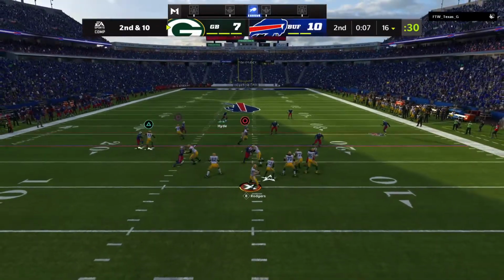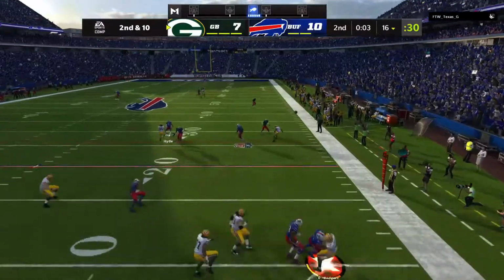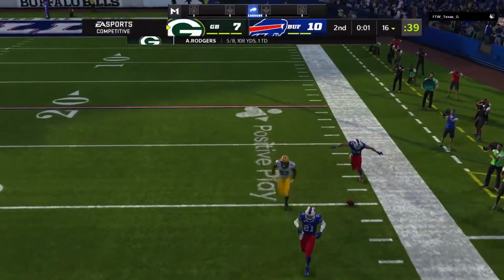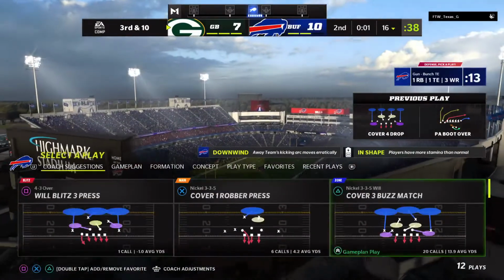Play action. Now it's Rodgers. Escaping the pressure right. Now he'll let it go deep right side. And it's knocked away and incomplete. It was Teron Johnson that time who had that play covered from the start.